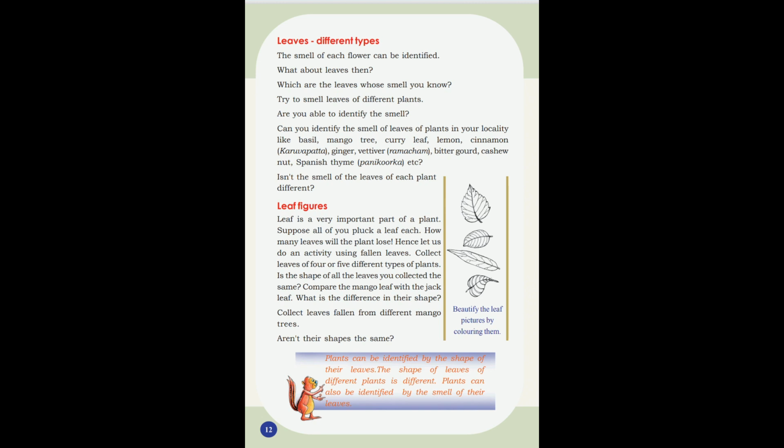Now let's move on to a different topic. Leaves, different types. The smell of each flower can be identified. What about leaves then? Have you ever smelled the leaves of any plants? They smell different, right? Which are those leaves that smell, do you know? If you don't know, go to the garden after this class and try smelling the leaves of each plant. The curry leaf. You all are familiar with the curry leaves. It has a different smell, isn't it so? The mango tree leaf. Have you tried smelling it? It has a very fruity smell like a mango.